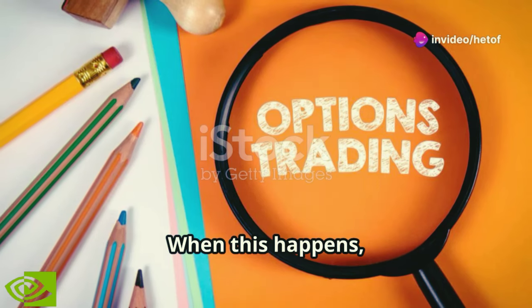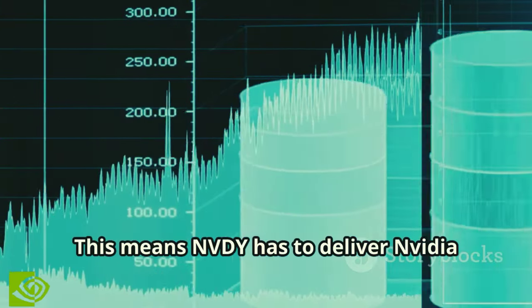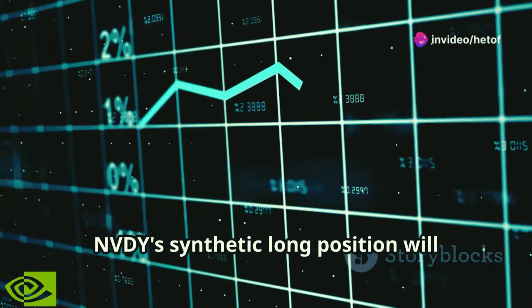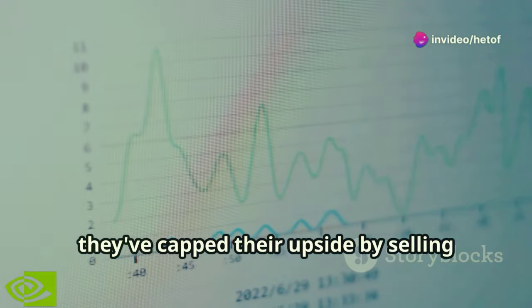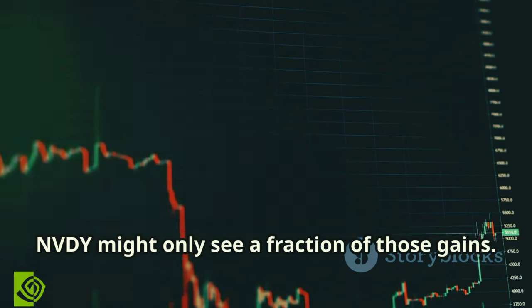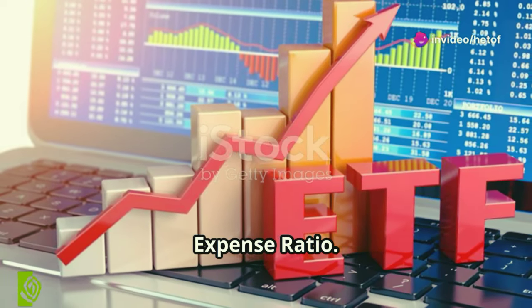In a bullish scenario, Nvidia's stock price could soar past the strike price of the call options NVDY sold. When this happens, those options are likely to be exercised. This means NVDY has to deliver Nvidia shares at the strike price even if the market price is much higher. Sure, NVDY's synthetic long position will increase in value as Nvidia's stock rises, but remember, they've capped their upside by selling those call options. In a year where Nvidia's stock doubles or triples, NVDY might only see a fraction of those gains.